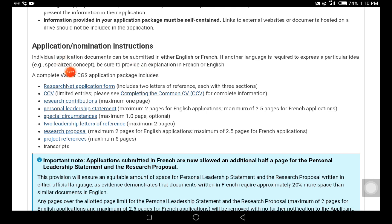Individual application documents can be submitted in either English or French. So if you are coming from francophone areas such as Cameroon, and you have your document written in French, or you are coming from Benin Republic and you have your document written in French, you can use this to submit your application.